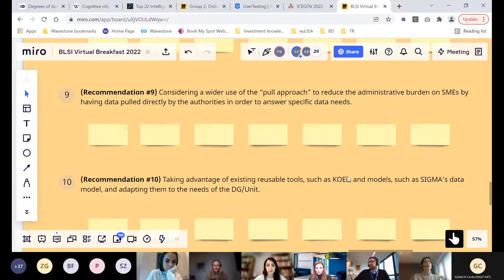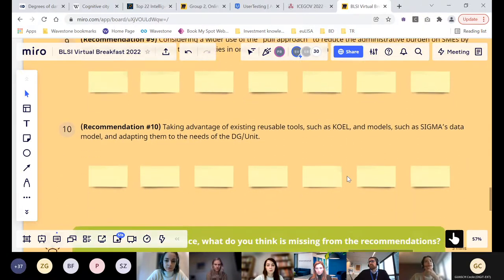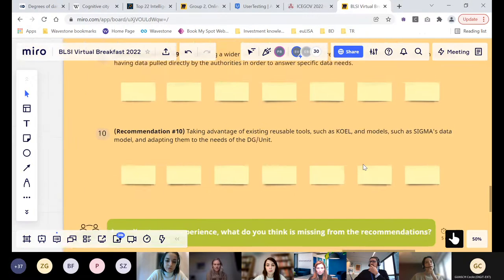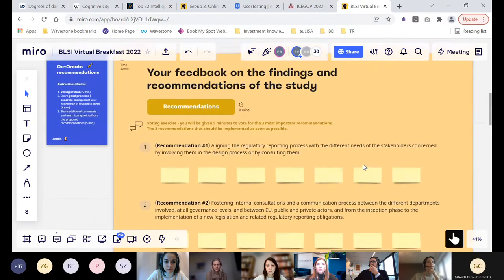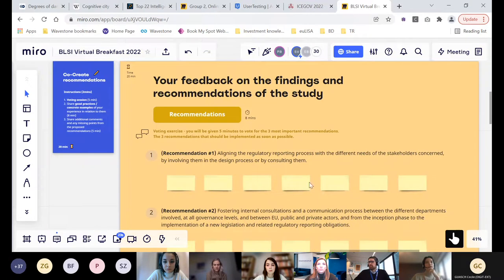And then the last two, first, considering a wider use of the pull approach to reduce the administrative burden on SMEs by having data pulled directly from the authorities, so as to avoid double reporting, etc. And last but not least, taking advantage of the existing reusable tools such as COIL and other models like Sigma's data model that has been mentioned before. And Gabriel said that there will be some more upcoming versions very soon. That is it. I think more or less you should have an idea of what each of them implies. Otherwise, please comment if you have any questions, and we give you a bit of time to finish the voting.